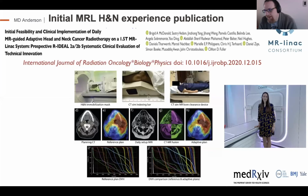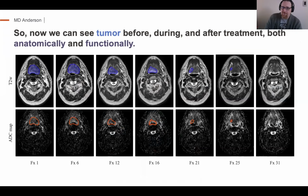So Bridget McDonald has recently published our initial implementation on the MR-Linac, and we're really pleased with her work because it's a first start in showing, in a very conservative, not really wacky, don't-shrink-the-GTV-every-week approach, just making sure that we're delivering the plans we thought we were delivering at the beginning. We can do the same things we were doing with CT, only now we can see tumor and now we can see lymph nodes more effectively. The nice part about that is we're also simultaneously capturing all of that normal tissue data so that we can start to eventually build in, as you'll see in a moment, considerations for that.